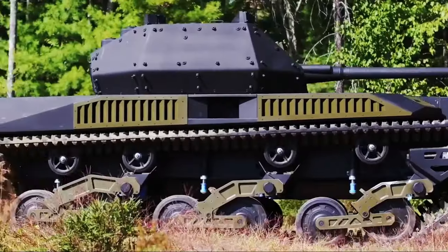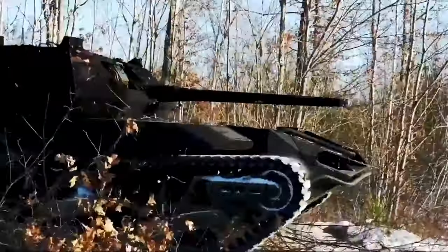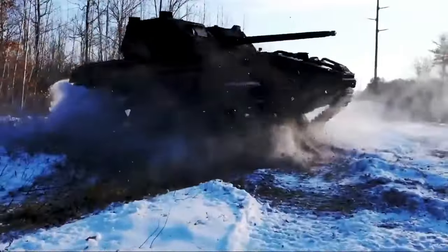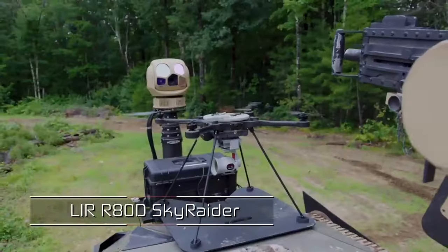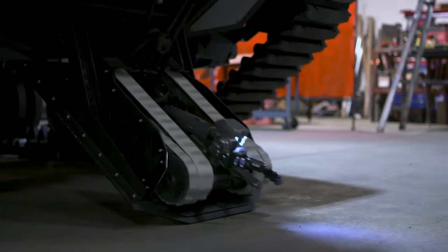Get ready to step into a scene straight out of a sci-fi blockbuster, because Textron Systems is turning fiction into reality with the mind-blowing Ripsaw M5. Remember Terminator? Well, imagine that, but even more awe-inspiring. Speeds reaching a staggering 100 kilometers per hour, with the ability to deploy two types of UVS, flying and ground units, at a moment's notice.